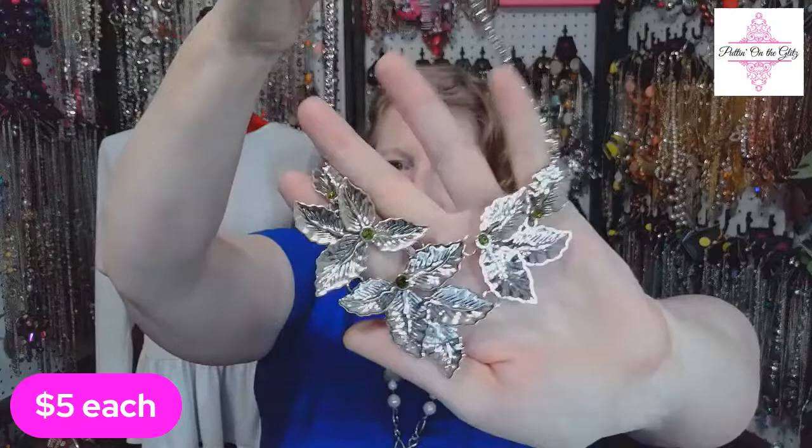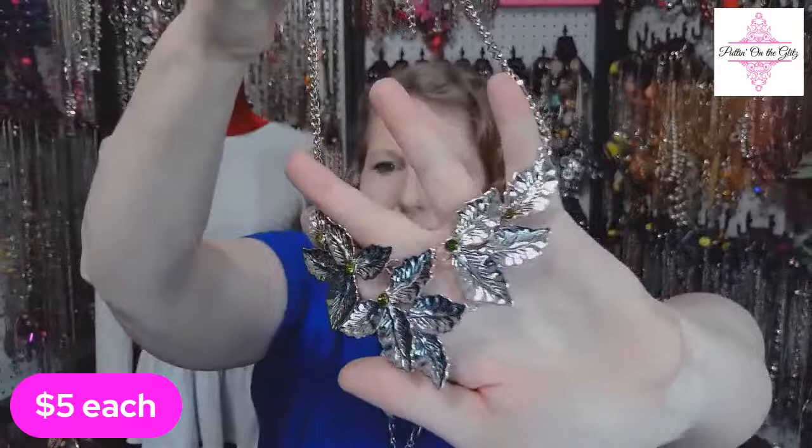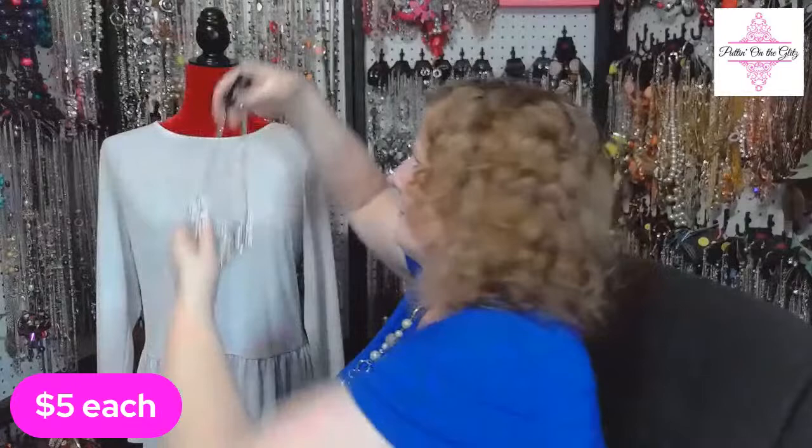All right, this one is called Holly Heiress. So we have some pretty leaves, and then we have a green, kind of an olive green rhinestone at the edge of these. These are hinged. They're little clusters of leaves. And then our earrings are the green rhinestones. I have two of these.